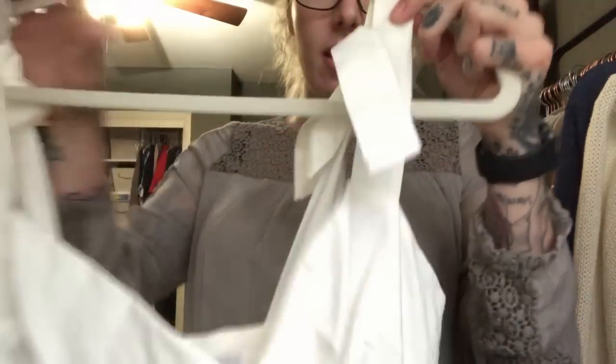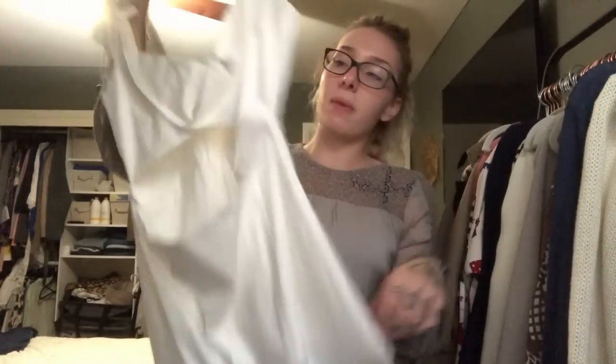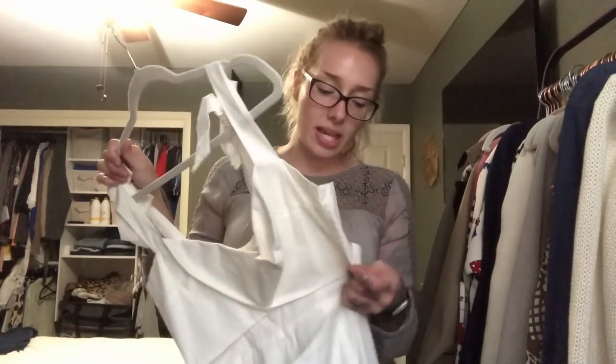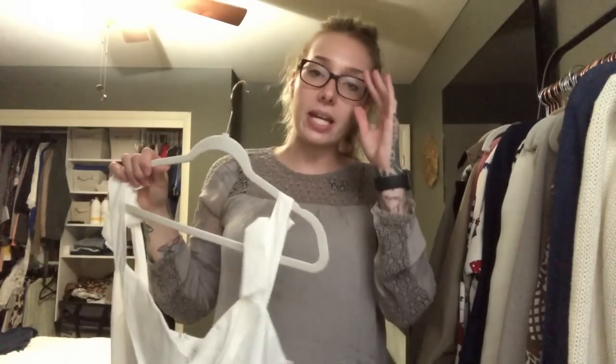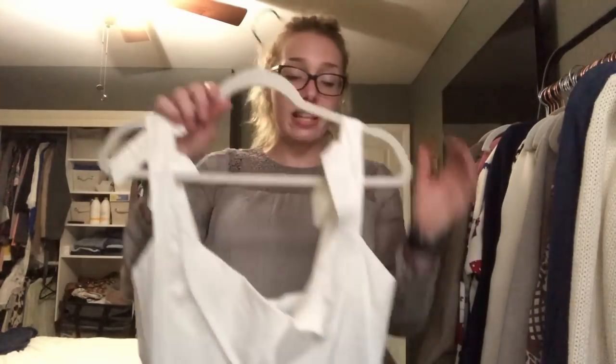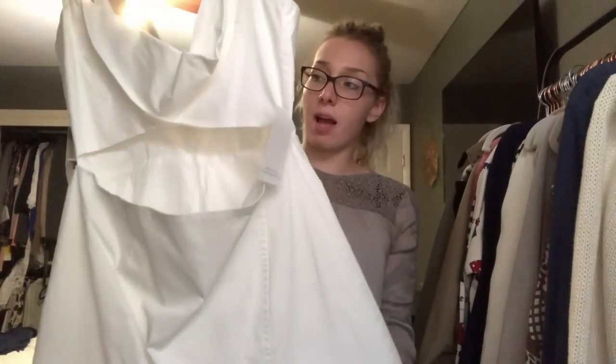It's a Toby, but this is new with tags. And it just has these cute little pom-poms at the bottom. They had a lot of new with tag Toby dresses, and they were all different sizes, so I think maybe somebody had a boutique, or I don't know, who knows. I wouldn't say they came from a personal closet, that's for sure.